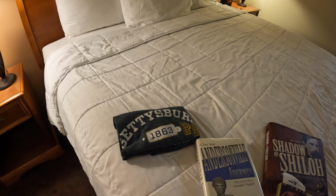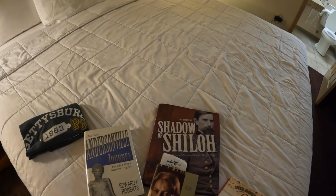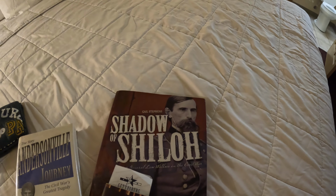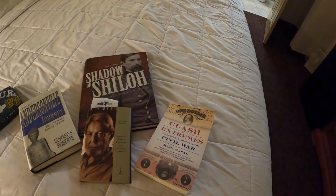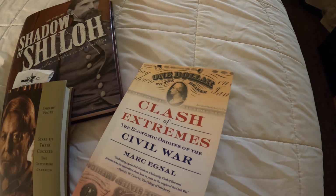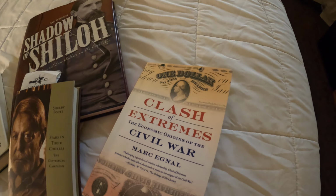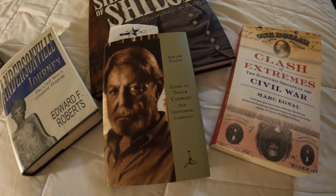Picked up a new t-shirt today. There's my Andersonville book, which I'm trying to crack open again. There's The Shadow of Shiloh, the Lew Wallace, the hero of Monocacy. There's the book I picked up last time at the bookstore at the Visitor Center and gift shop. It's pretty decent. And I picked up some Shelby Foote.